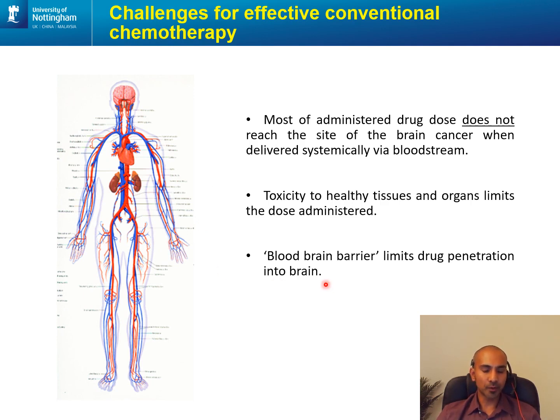Furthermore, the human brain has evolved a barrier called the blood-brain barrier. Normally, this is what protects us from infections and pathogens. It stops these getting into the brain, but unfortunately it also stops many chemotherapy drugs getting into the brain, or it doesn't allow high enough doses for a therapeutic effect.